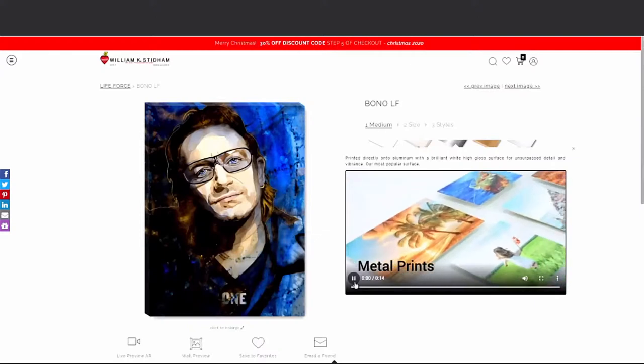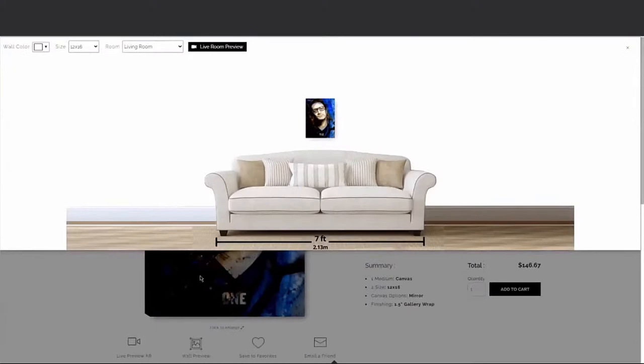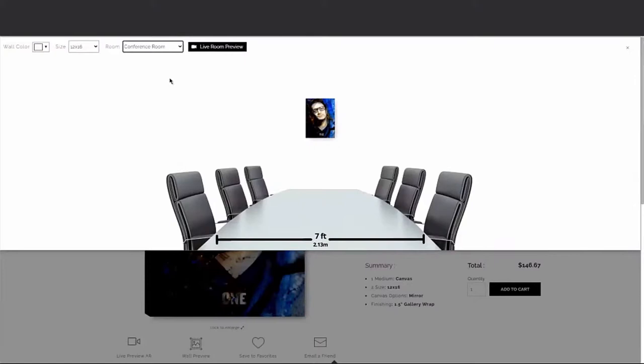And so you can see what a metal print looks like and how it's sitting flat, eventually how it's hanging up, all the nuances, the intricacies, because it is such a visual process buying art. We have a feature called the wall preview, which allows you to cycle through various different room types. Again, such a visual process buying art.